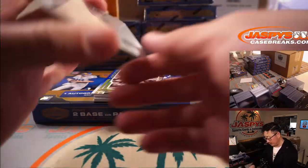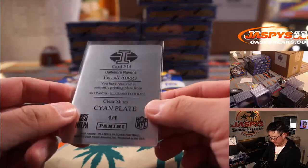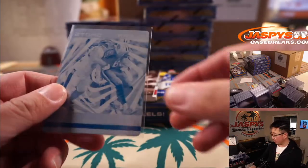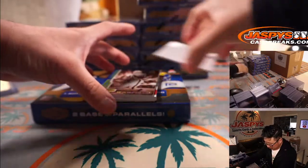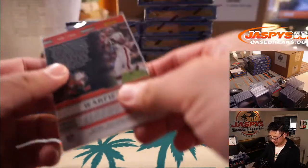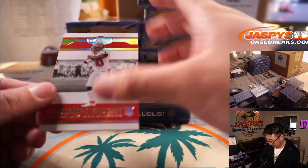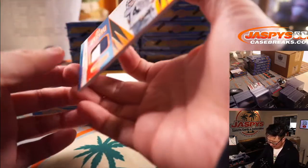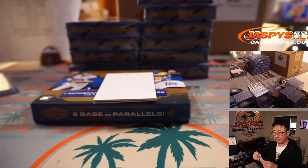Next group here, we got Terrell Suggs, Cyan for Anthony and the Titans. Let's check that. Ravens, they're playing the Titans. Ravens, Jordan K, all aboard the Big Hit Express. Woo-woo! There's old legend Paul Warfield. When are the Browns going to bring that logo back? Aaron with Cleveland. Got Keyshawn Vaughn, rookie card to 99. And Canton Cloth, Bob Lilly, 43 out of 75, two color patch. Old Cowboy going to Anthony G.